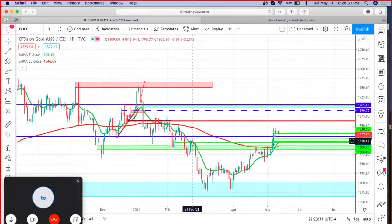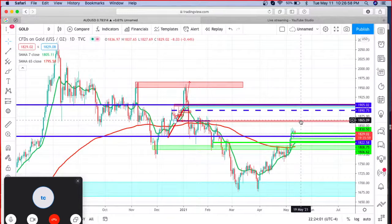So I think as far as it going up, this red zone would possibly just be my first TP for right now. Once it gets here, I'm pretty much out. Let's drop down to the 4 hour. Let's do a 2 hour.